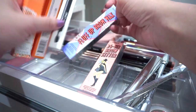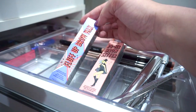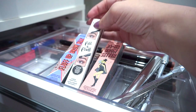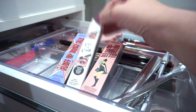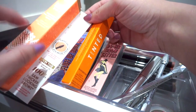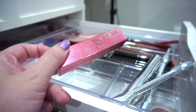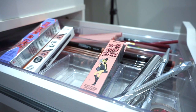And then I have yet to try these other 4 products, so I can't properly review them, but I'll just show them to you anyway. The Benefit Fluff Up Brow Wax, the NYX Fill and Fluff. This is like the NYX pencil I used to use, the other eyebrow shaper wax pencil I used to use. So I'm excited to try that. I just haven't yet. Then we have the Live Tinted Clear Brow Gel and the Grande Cosmetics Tinted Brow Gel. So I also forgot I have a Lawless Tinted Brow Gel, but I have not tried this one yet either. So no thoughts there. Let's put to the side the things that I have not tried yet.